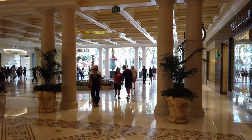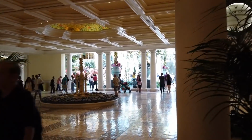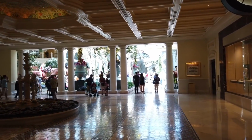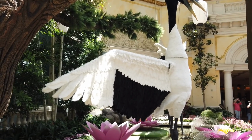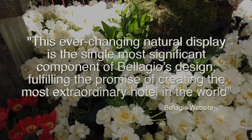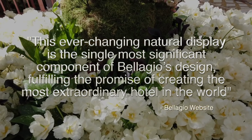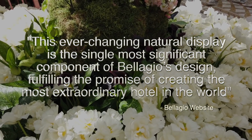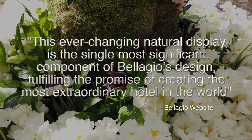You will find the conservatory right off the Bellagio main lobby, a 14,000 square foot space that takes a staff of 120 to maintain. On the Bellagio website is a quote that I would like to share with you right here. This ever-changing natural display is the single most significant component of Bellagio's design, fulfilling the promise of creating the most extraordinary hotel in the world.